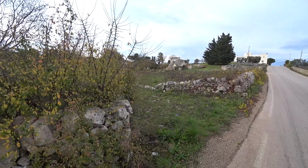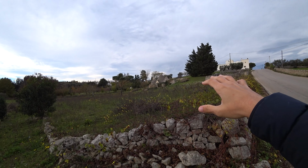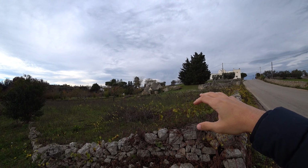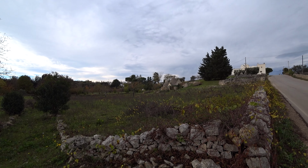yeah. And look at the Trullis. Look at this. Everywhere a Trulli. And of course now we're heading to Alberobello, where we will see lots of them, of those Trullis. But I think here in the countryside it's even more beautiful.